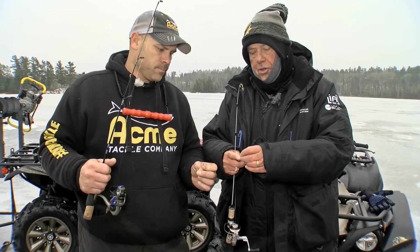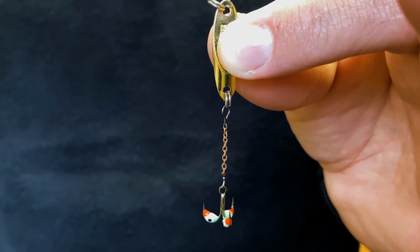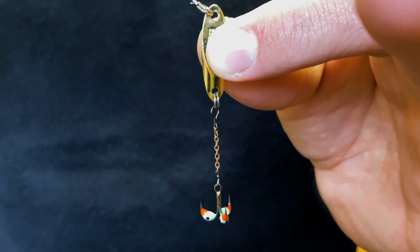But this is a new bait that I'm using. What I really like, this bait, it's a Kastmaster with a chain on it. Yeah, that drop chain, there's a lot of companies that do it, and it gives it a really unique action. It gets a swinging action, and it's awesome for panfish all the way up to game fish.